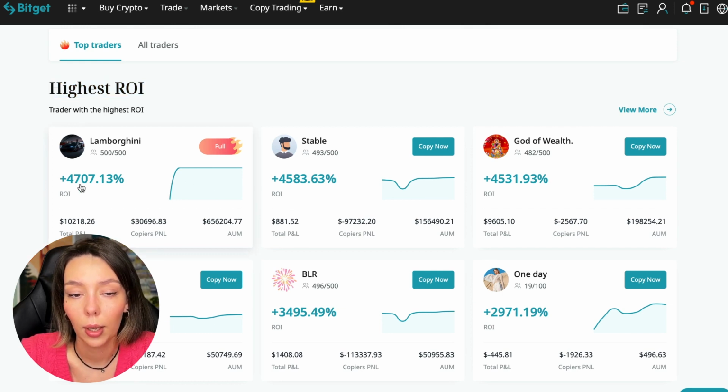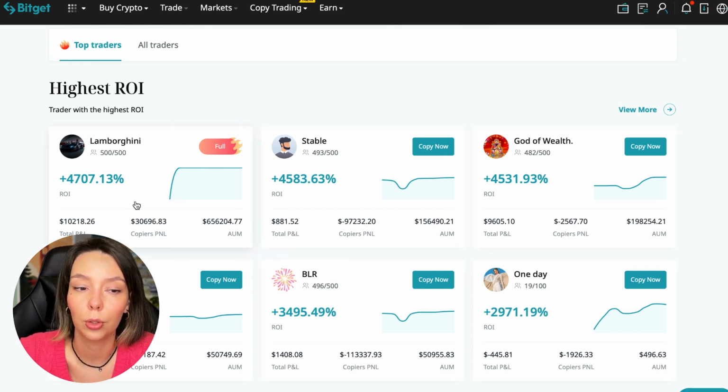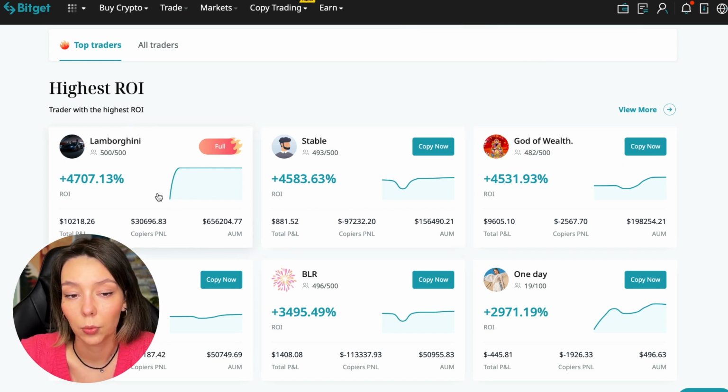4,707%, Lamborghini. The stable trader has 4,583%, and God of Wealth has 4,531%, and you can see that they give an incredible amount of ROI for a certain period of time when these statistics were taken.